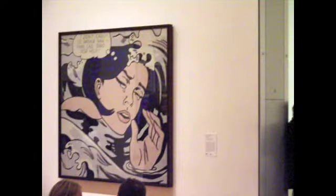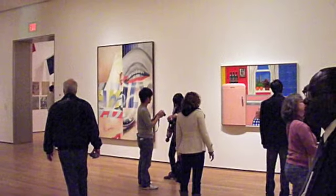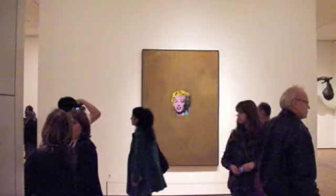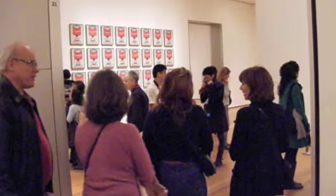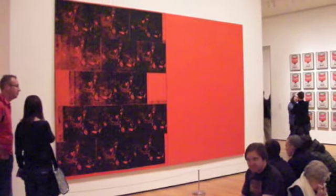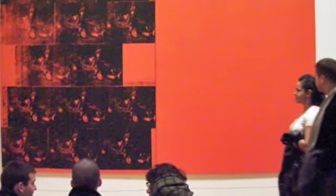Two views of Roy Lichtenstein's pop art. He's recently deceased. A view of the pop art gallery. That's a James Rosenquist on the left. And of course, Andy Warhol's Marilyn. One of Warhol's famous soup can paintings. Andy Warhol's Red Car Crash. I love the way the guy in the last still is wearing red against the red of the car crash. It looks like he dressed for it.